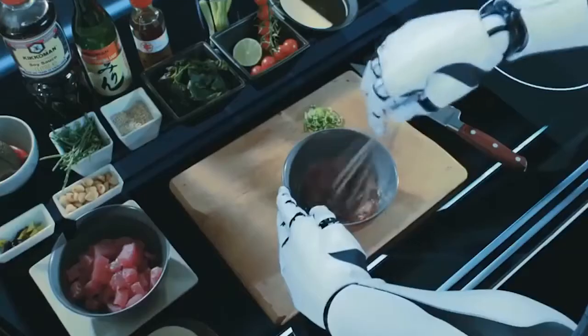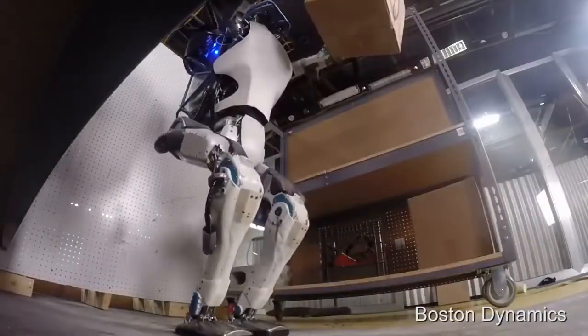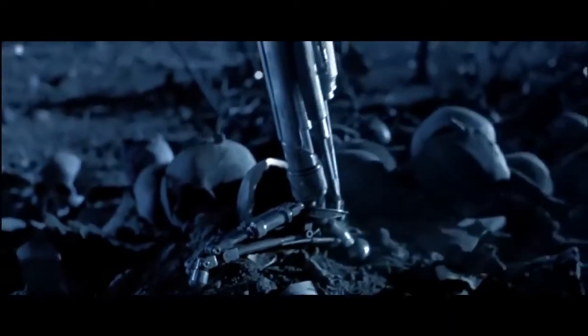These innovative inventions do an excellent job. It is unlikely that they will someday turn out like the machines from the film Terminator, although this is a completely different story.